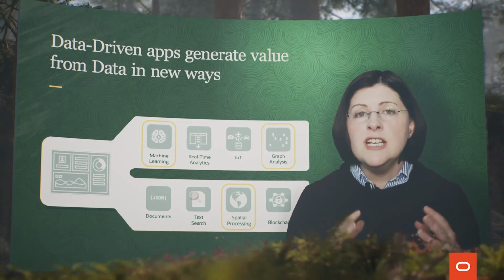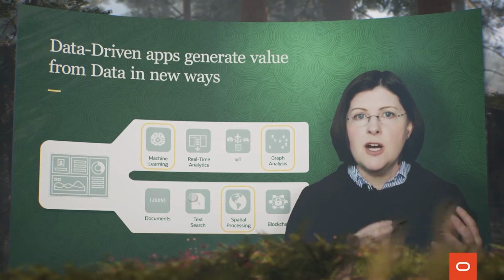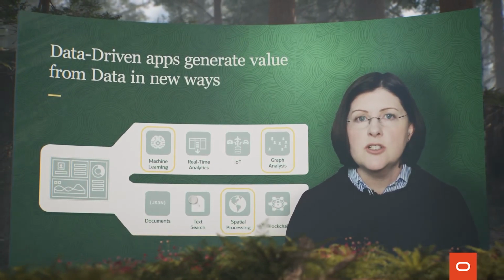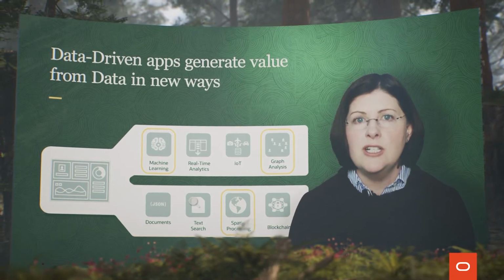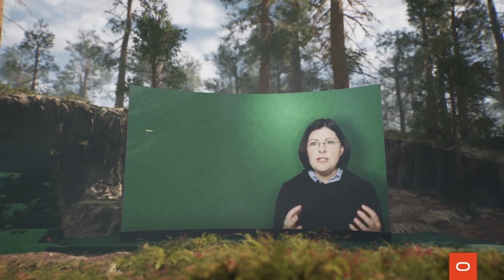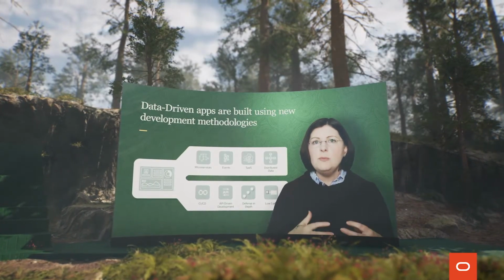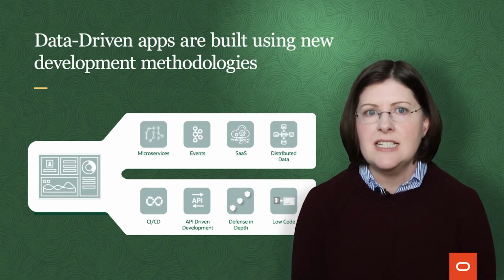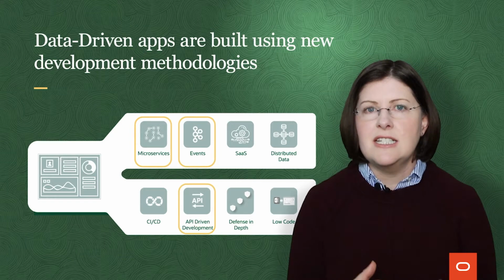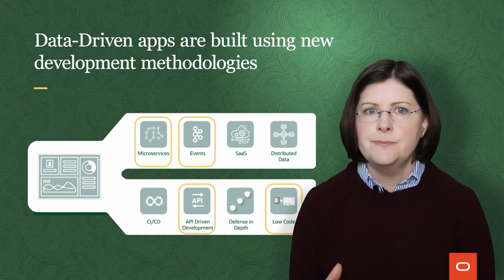They can also use spatial data to track goods as they're being shipped from our stores to the customers, or find the closest store to an individual customer so that they know where to go and shop. Now, these data-driven apps are also built using new development methodologies or paradigms that help accelerate the development process. These include things like microservices, event processing, API-driven development, as well as low-code development.